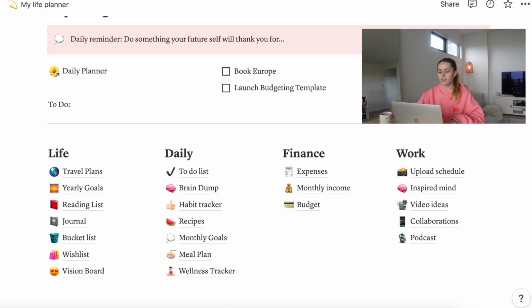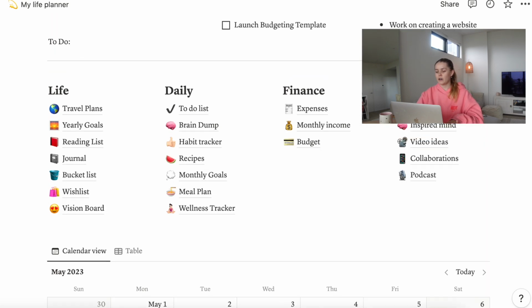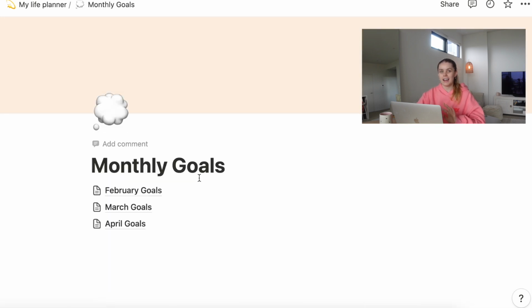Here's a quick overview of my life planner dashboard in case you guys are wondering. And then I go into my monthly goals, which I have here. And like I said earlier, I didn't do a reset last month. I don't know why, but I swear it made a difference. So setting some time to go over your goals each month, I think is really important. Usually I would have a look at my previous month's goals and see if I achieved them, but since I didn't do a reset last month, I won't do that this month. So let's get into setting some goals for June.